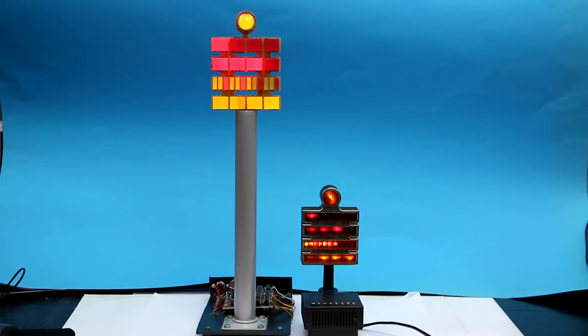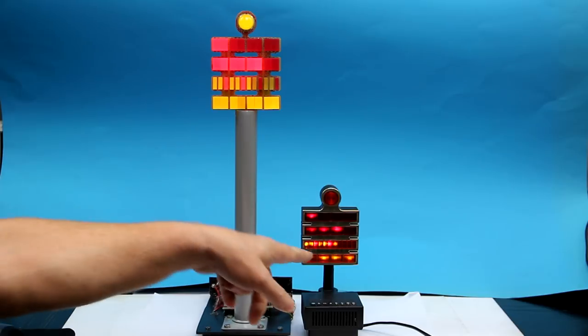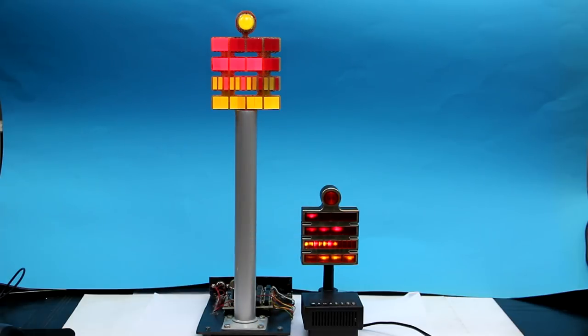Now, first of all, you might wonder, why is this in the vintage display technology? Well, these are only models, obviously with LEDs, of the original clock. And I'll come back in a minute to the original clock, which in fact is kind of a vintage display.